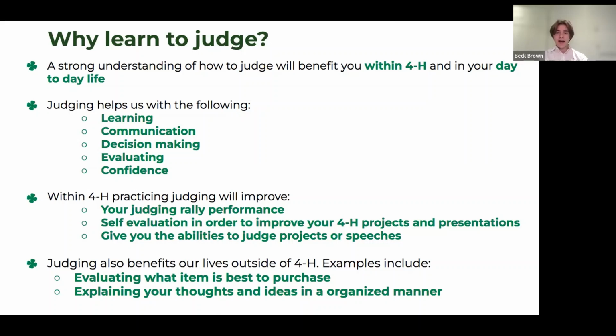Now, another key aspect of judging, one of the benefits that you'll experience if you practice it, is communication. Judging has two basic types: an oral and a written. We're going to be mostly focusing on the written type of judging today, but it's going to really help you form words into a convincing sentence, either when you're speaking or when you're writing on your judging card, which we'll talk about later.